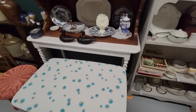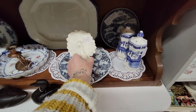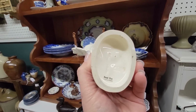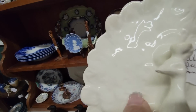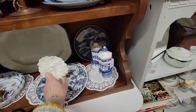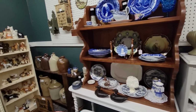I love that. Oh, here's a penguin. Good grief. This is a peacock. This is royal ducks. She's got a boober on her beak, but that's royal ducks. Made in Czechoslovakia. Very cute, but she's got a broken beak.